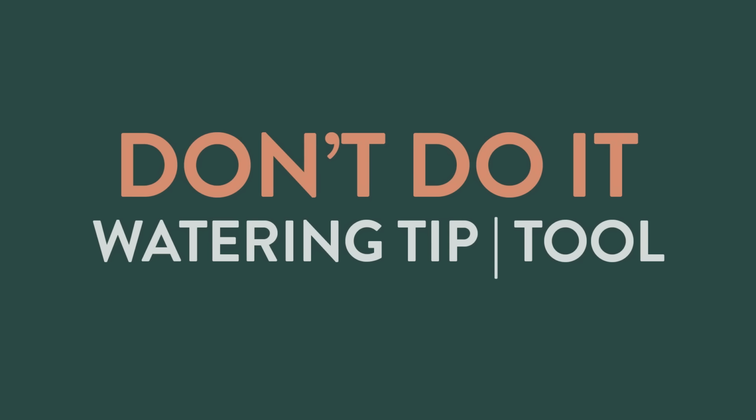Yep. What's your just don't do it watering tip or tool? You have no idea how to water, and so you water based on a schedule. You just do it every day, but just a little bit. And again, the soil, whether it's a house plant, a shrub, an annual, whatever it may be, the roots are soaking wet at the surface, dry below, and you wonder why that plant is declining.